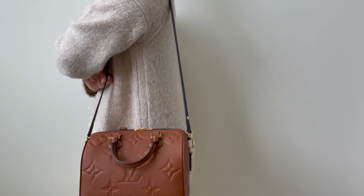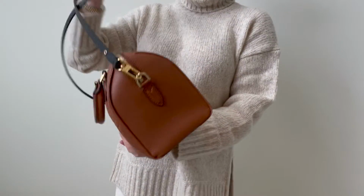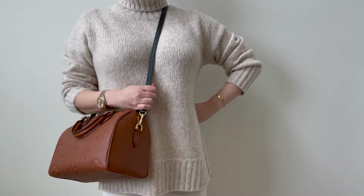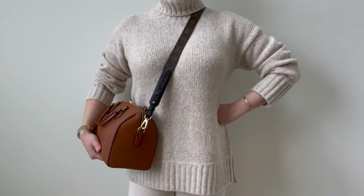Kind of get it in frame. It's kind of hard to see, but it's really, really long. As anyone who has the Neonoe strap knows, it's a long strap. Here's the Neonoe strap, long and worn crossbody. I like it.